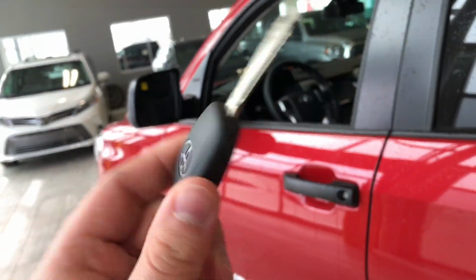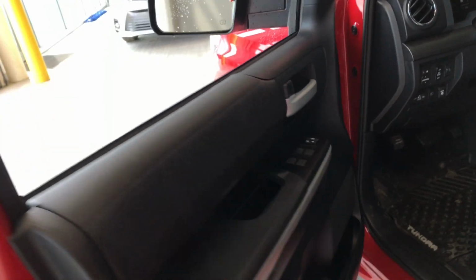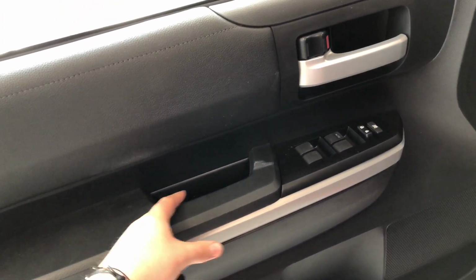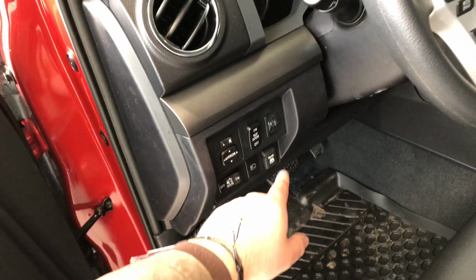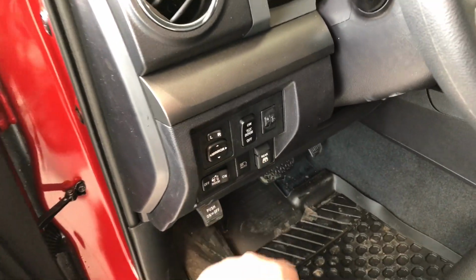Helping us inside is our key fob here. It has our lock and unlock button. We're going to press that unlock button once for the driver's side and take a look in the front first. Right up top you have your power windows and locks. There's some storage along the bottom side of the door here. Next to the door you find your different lighting options. You also have your power adjustable side mirrors, and you have this button for that rear window.